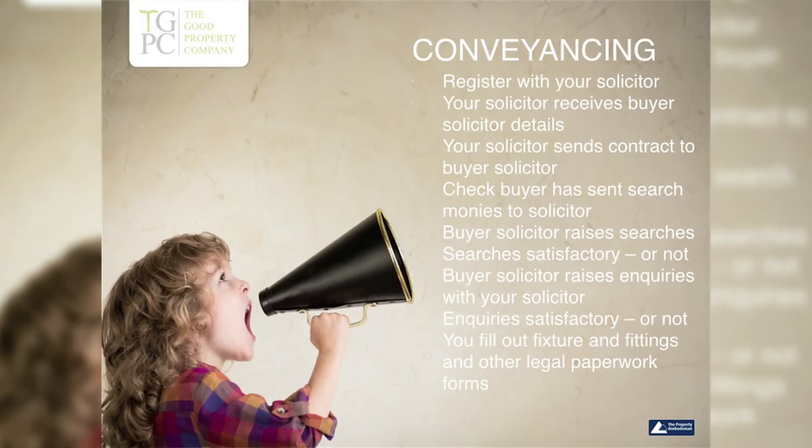You register with your solicitor. Your solicitor receives the buyer's solicitor. Your solicitor sends a contract to the buyer's solicitor. Fabulous. You check that your solicitor has sent the contract to your buyer's solicitor.